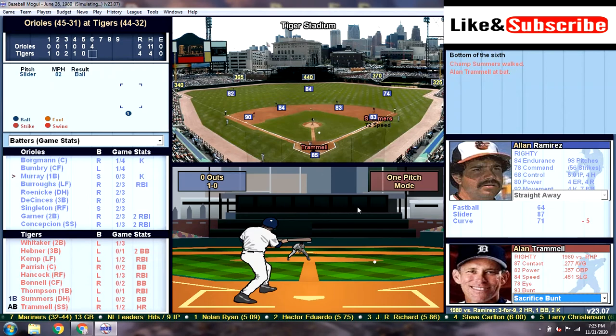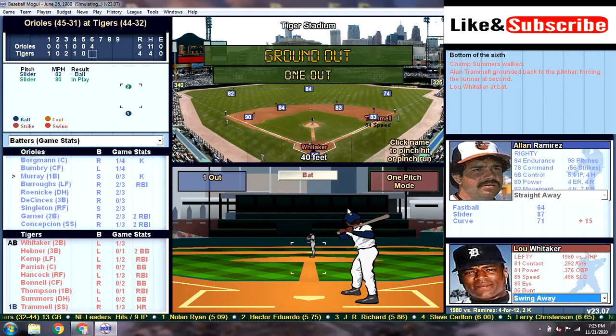Trammell lays down a bunt back to the pitcher. Oh, and they go to 2nd, and they get Summers. So that's the worst case scenario there.